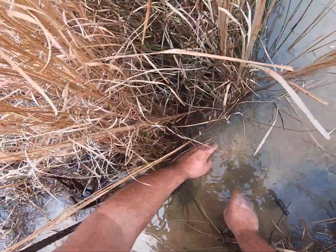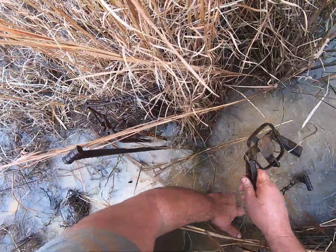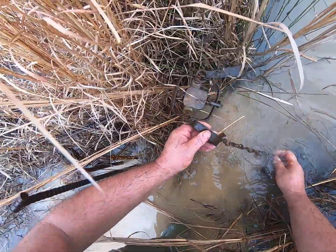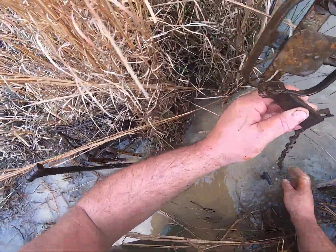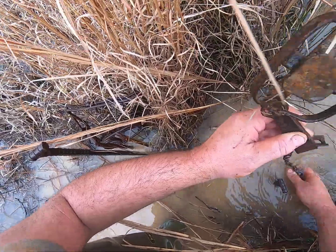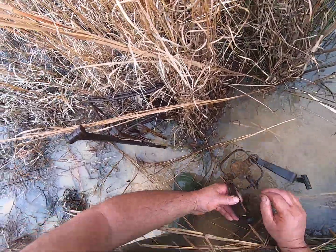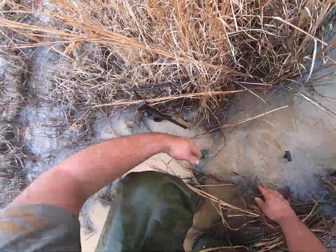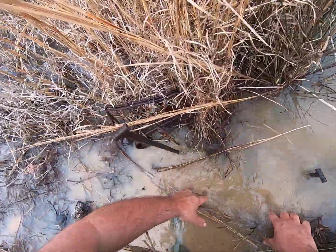Now guys, it's going to come right up here to where it kind of starts to shallow up. I want to make sure we don't get that chain wrapped around this stake, because that's going to keep them from going down to that other end. So we want that chain on the inside of that stake. That's what's going to come right up here. Got that trap bedded right there.